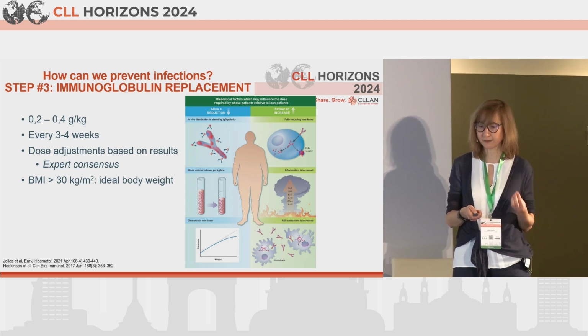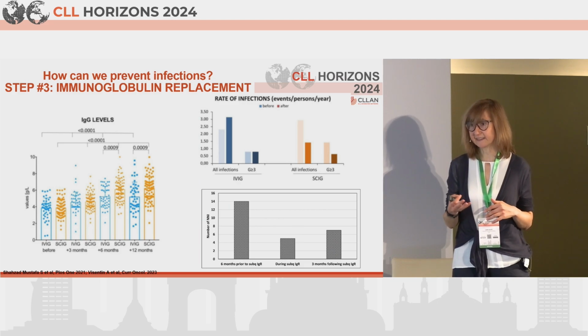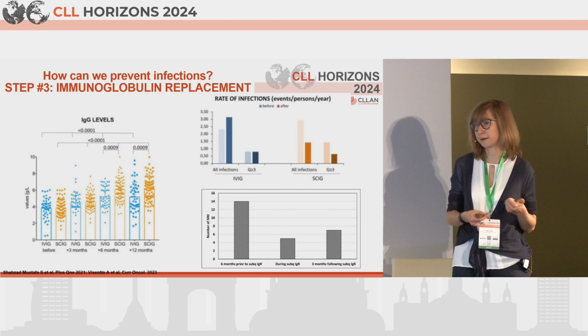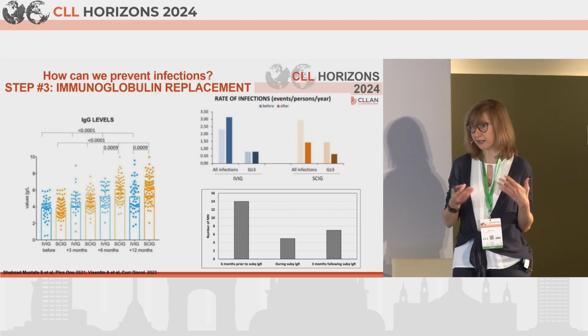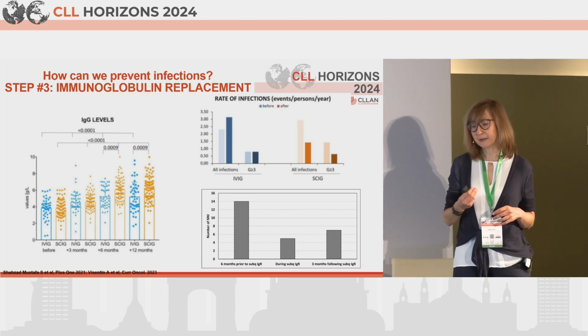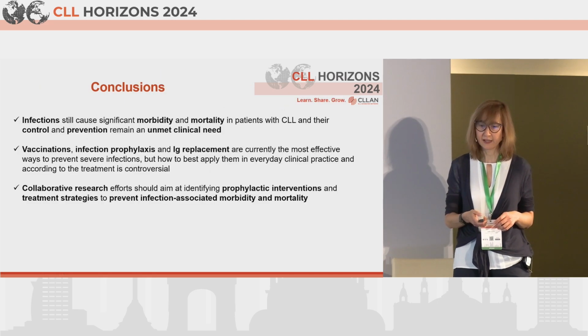There are two, let's say, routes of administration. One is subcutaneous, the other one is IV. And recent studies suggested that not only the subcutaneous route is more convenient because it requires less access to the hospital, a patient can self-administer the sub-Q immunoglobulin, but it might also be better in terms of infection control.